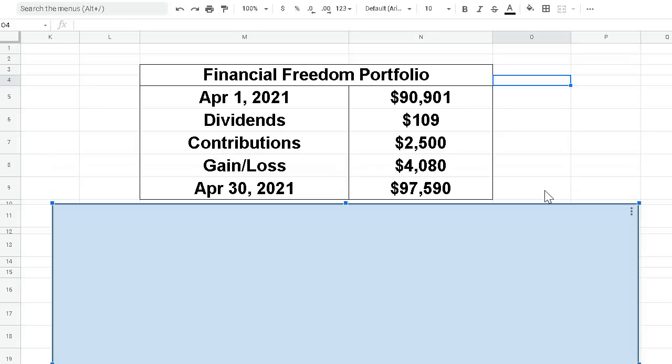So a very good month. The market continued to trend upwards, a nice $109 of passive income that I didn't have to work for. I hit my goal of contributing $2,500 of my own money into this portfolio and some nice share price appreciation of over $4,000.